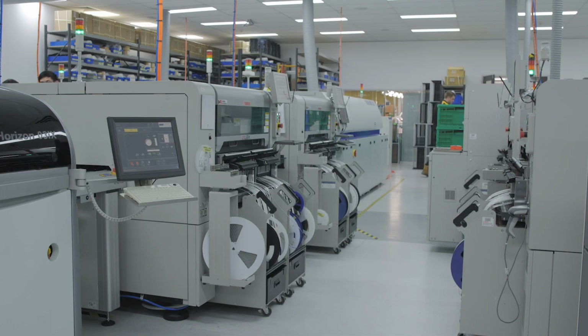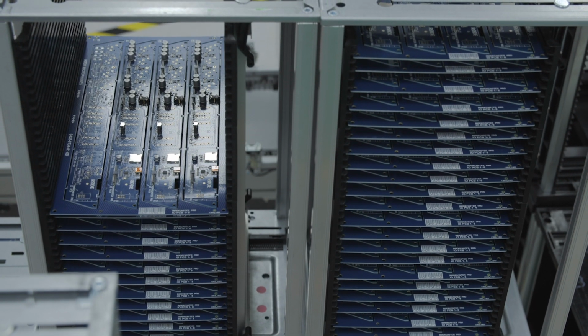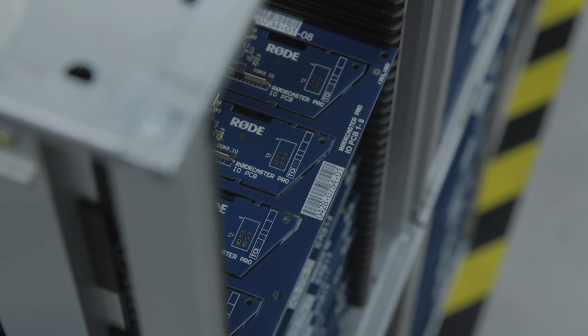PCB production. Parts are getting smaller and our product BOMs are getting larger. 10 years ago, for instance, a typical board may have had 20 surface mount parts here at Rode Microphones, but our boards are becoming increasingly more complex, which makes it challenging to produce good yield.